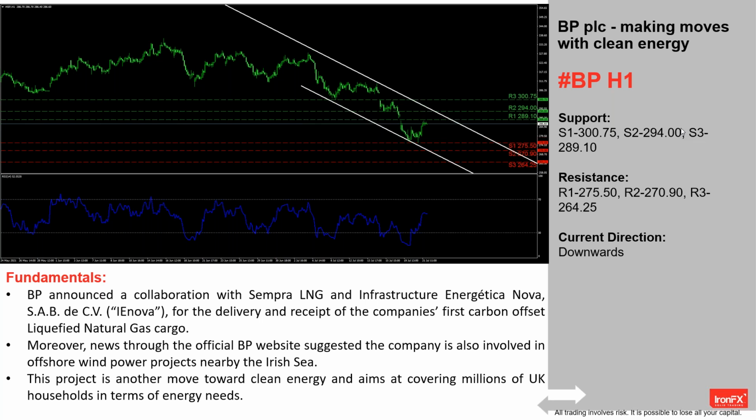In case the downward trend persists, then the S1 275.5 could be engaged once more, as it did previously when the support was formed. Lower, the S2 270.90 can also be tested if the bears are to dominate the scene, while the S3 264.25, which is down here, is the lowest level we had identified for this analysis. However, to reverse the current downward trend, we would like the stock to break outside the upper boundary of the descending channel noted in the white lines on our chart. So we would like the chart to break above our R2 294 in order to reverse this downward trend that we're seeing, at least to get some evidence that it's currently reversing.